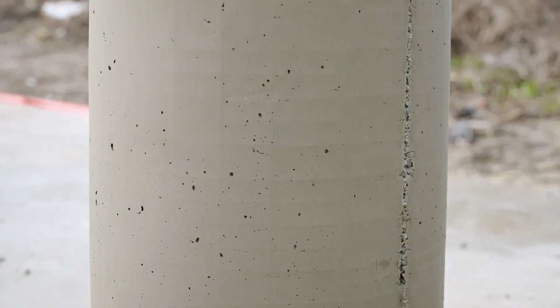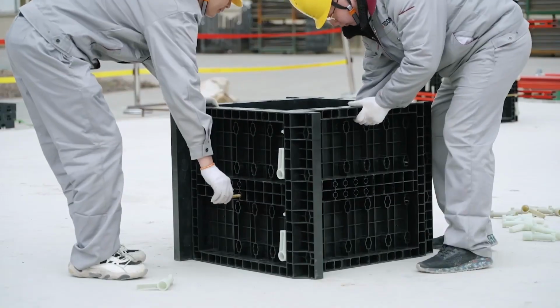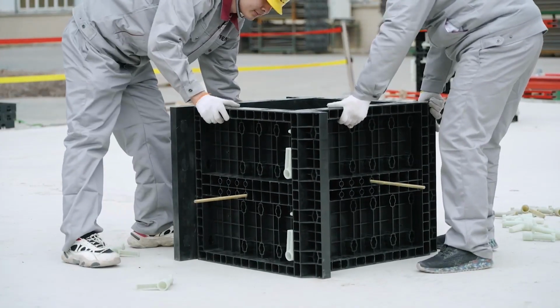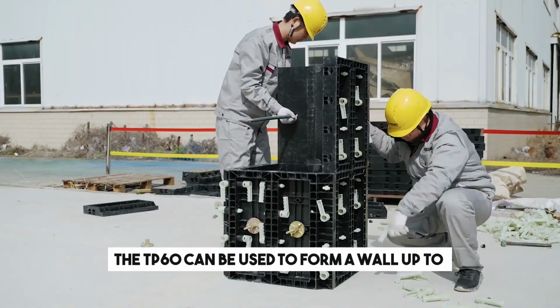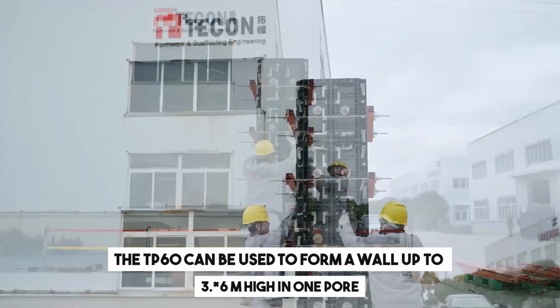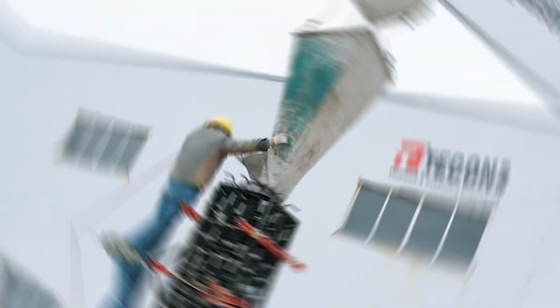The third advantage is an extremely simple assembly. Even inexperienced workers can handle it. And of course, the formwork doesn't react with concrete, so it doesn't stain and is easy to clean. The TP60 can be used to form a wall up to 3.6 m high in one pour.